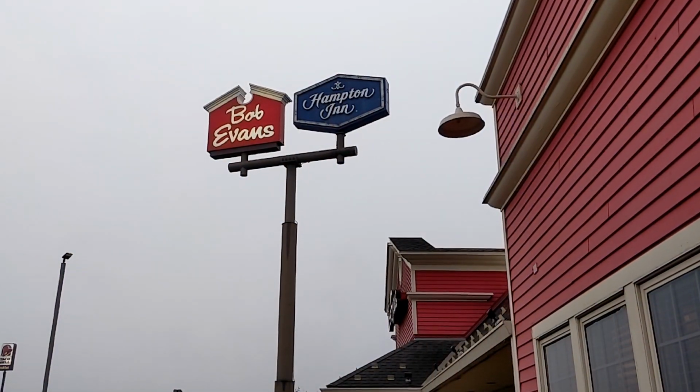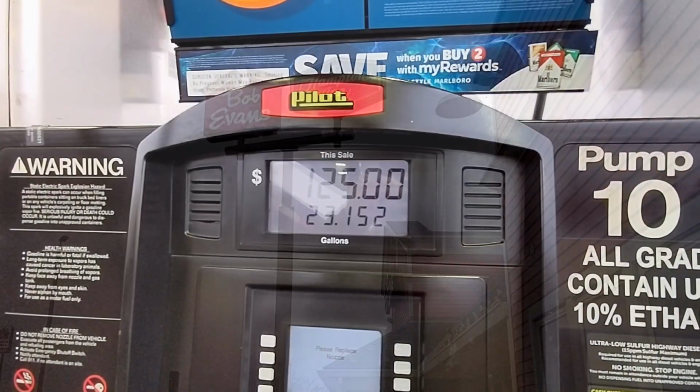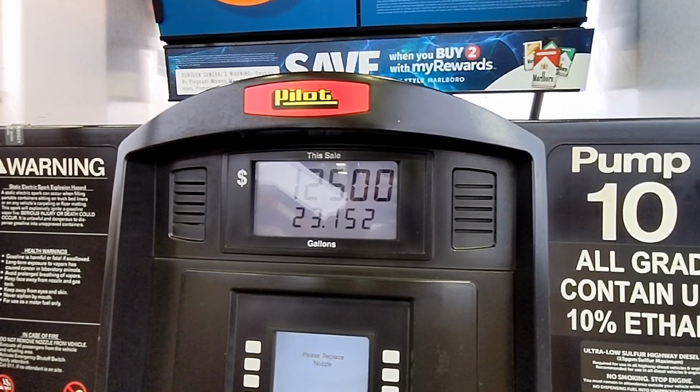Finished up breakfast at Bob Evans. Got to fuel up and burn another 40 miles south. Extremely frustrating when they cut you off. $125, and I am not full yet.